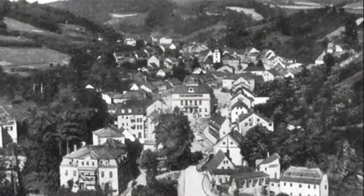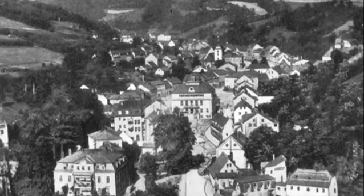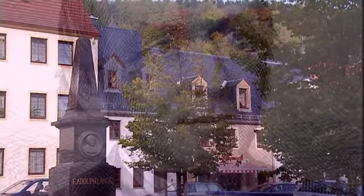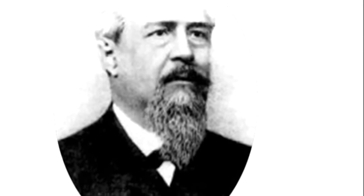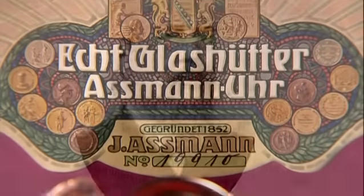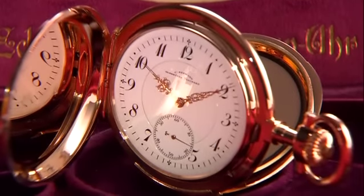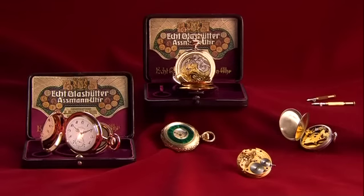The Glashütte Original manufactory's roots extend back to the year 1845. It was in this year that Saxon watchmaker to the royalty Ferdinand Adolf Lange brought the art of watchmaking to Glashütte. Professional colleagues such as Julius Assmann followed his vision of an independent watch manufacturer. Precise pocket watches from Glashütte won many gold medals at international exhibitions.